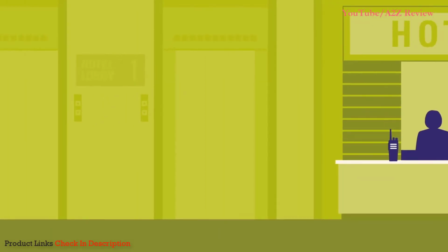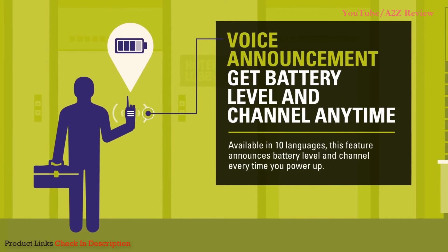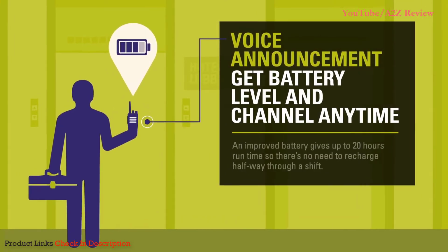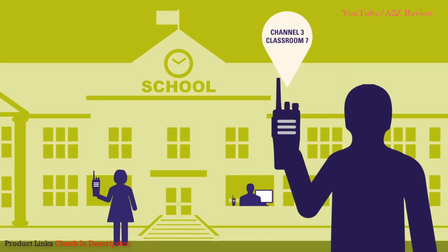Voice announcement gives you the information you need to be prepared. Available in 10 languages, this feature announces battery level and channel every time you power up. And with the long life battery, you get up to 20 hours runtime, so there's no need to recharge halfway through a shift. Make it easier to know who you're talking to on your radio.